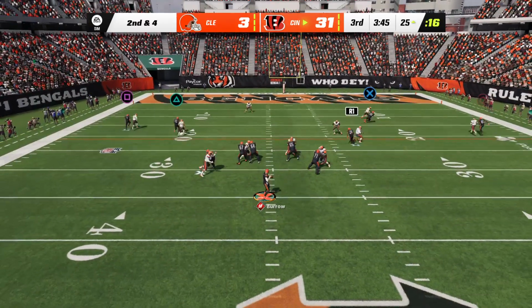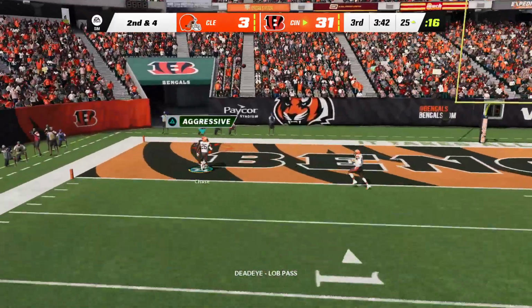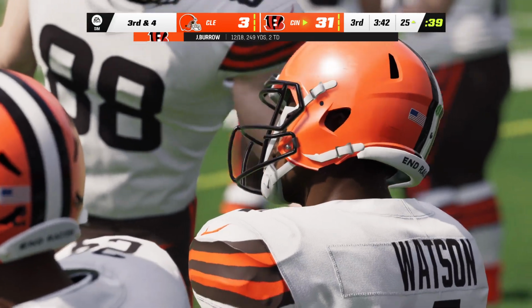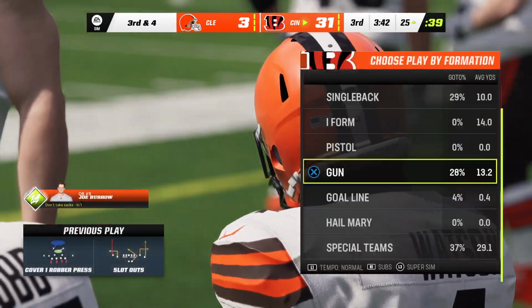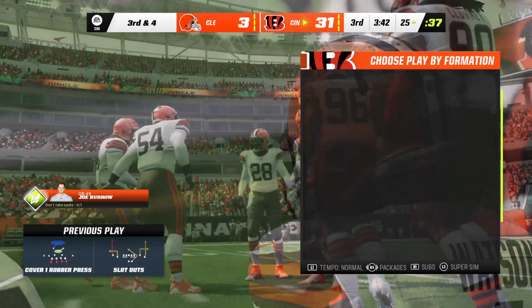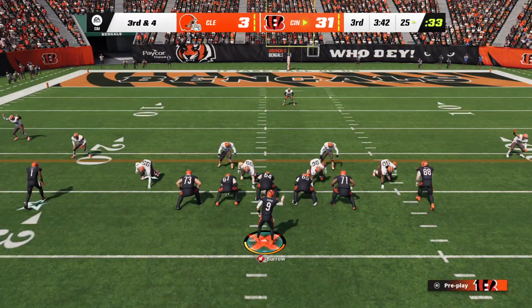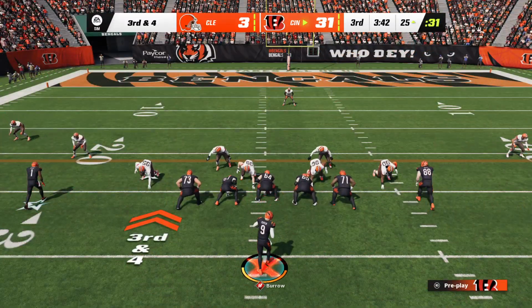Here's Burrow. And that will be incomplete. Tried to dial up the long one way out there, but it'll be 3rd down. Finally, a good play there defensively on the deep ball. The secondary has had its struggles this entire game. Offensively, they've had their way with them.